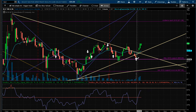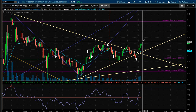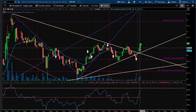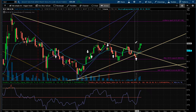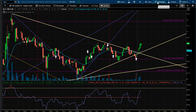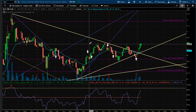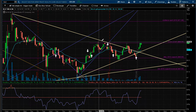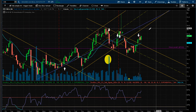Healthcare sector, I said we're gonna go long on it last week, and now you can see it broke out of this apex. So with the healthcare sector, I'd say that it's ready to go to the upside, just with everything that's happening. You see this resistance level, it's right at the resistance level. So I'll actually put an alert here of 69.99. Let's call it 70 even.